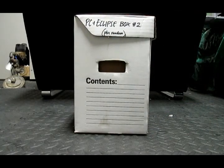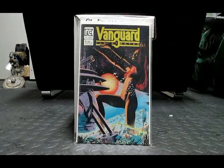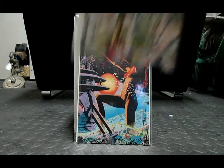One that he showed off in his haul, that Dr. Monkeybot showed off, was Vanguard Illustrated, and it is a really, really cool series. Again, more sci-fi, horror-ish type of anthology books. So there's issue number 1.